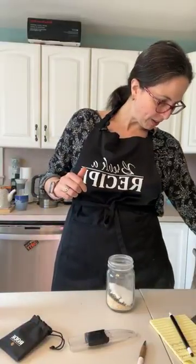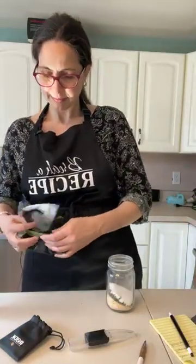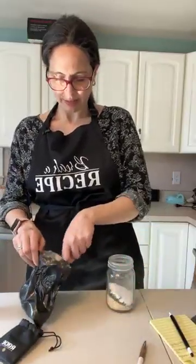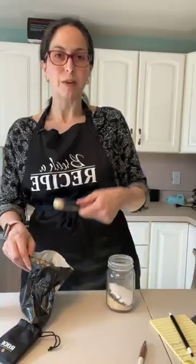I believe I need garlic powder. I need 1 teaspoon garlic powder. Okay. Now, here we go.